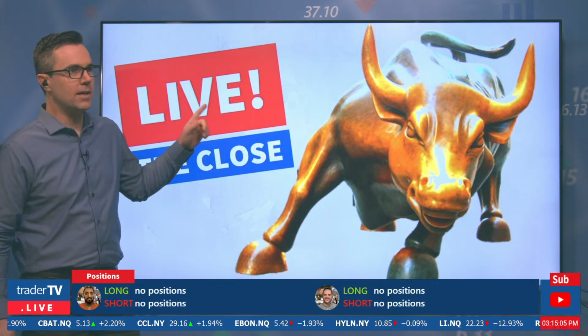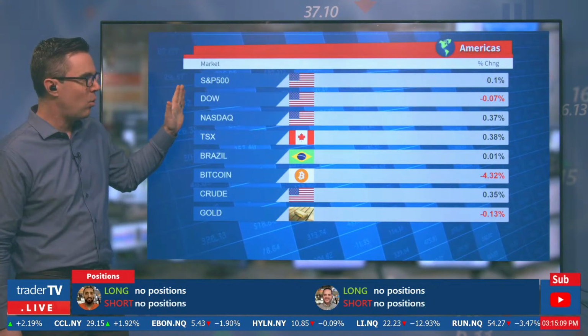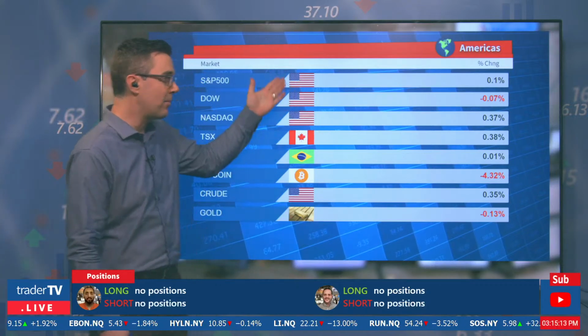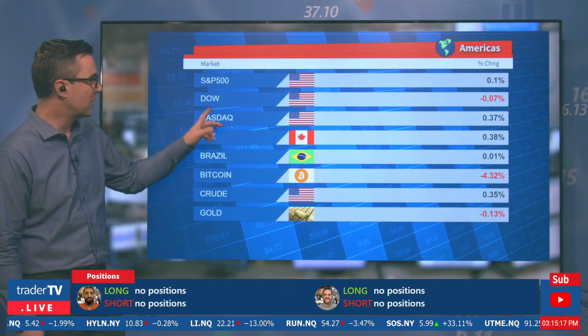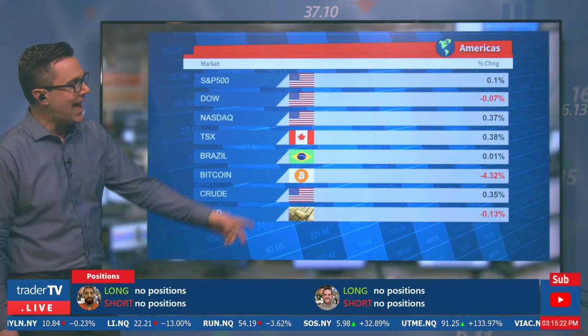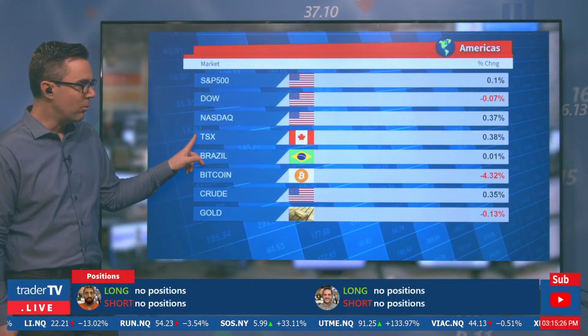Welcome to the close. Let's kick things off with a look at North American markets as we stand at this point, heading into the final hour of the trading session. Pretty flat session really across the board. S&P dead flat, 0.1%. The Dow in negative territory ever so slightly. Good to see the Nasdaq here, 0.4% to the upside. You can see Toronto about the same, 0.4%.